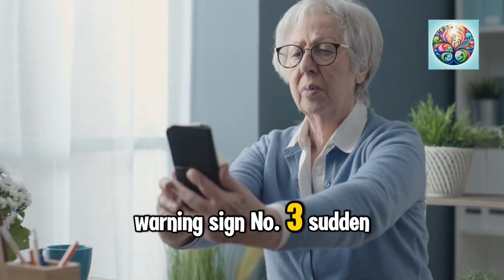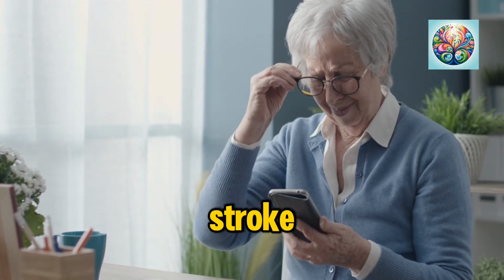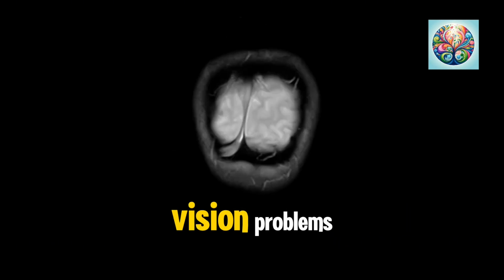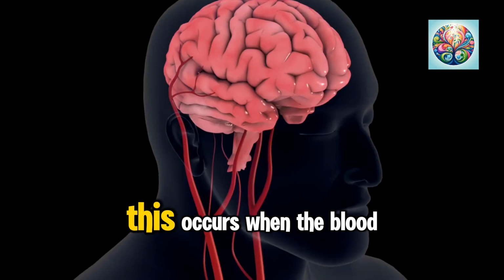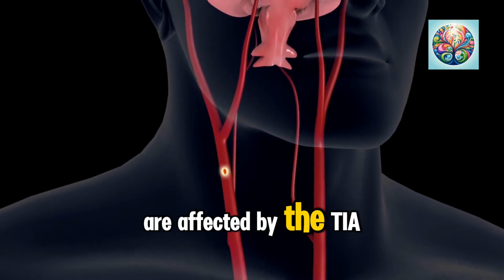Warning sign number 3. Sudden trouble seeing in one or both eyes can also indicate a mini stroke. The National Stroke Association states that 44% of TIA patients experience vision problems, such as blurred vision, double vision, or even temporary blindness in one eye. This occurs when the blood vessels supplying the visual centers of the brain are affected by the TIA.